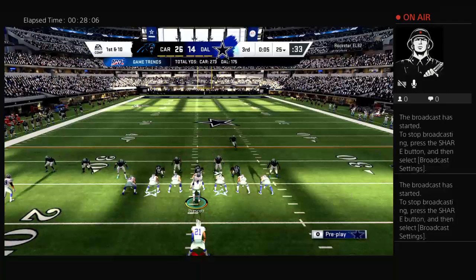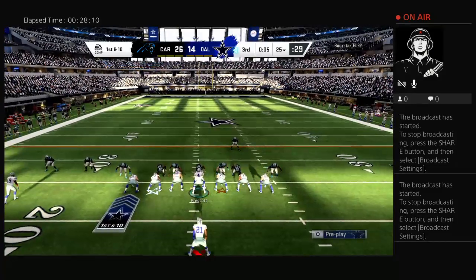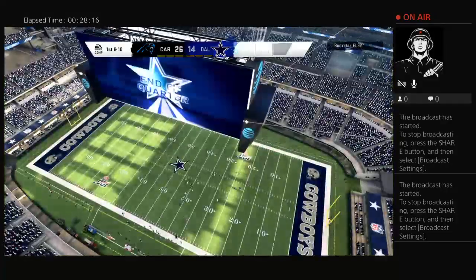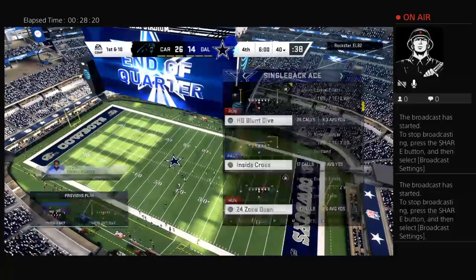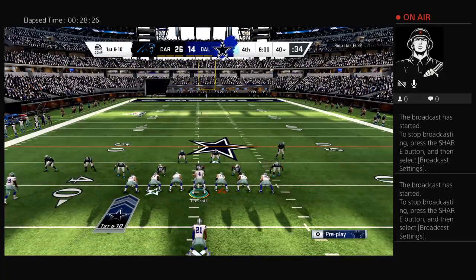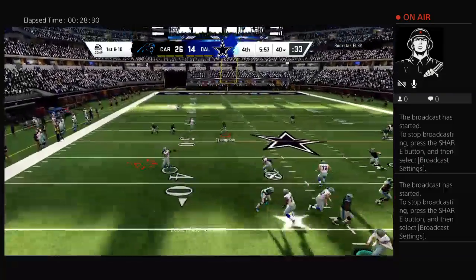About set for this next drive by the Cowboys offense. They start on the ground with Elliott, and he takes this up to the 40-yard line before being corralled. Back now in Arlington, it's the Cowboys in possession of the football, but they trail here as we begin the 4th quarter of play. So quickly all the way up at the 40-yard line.